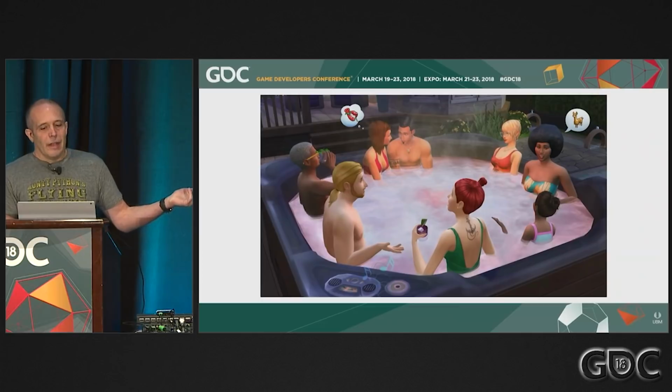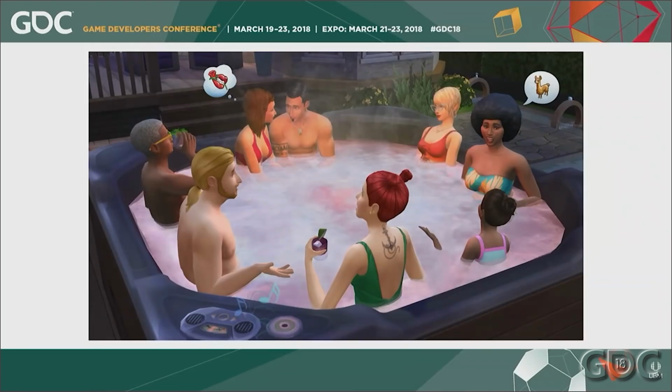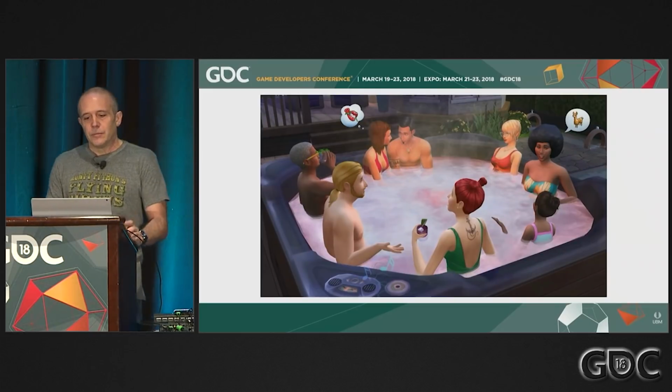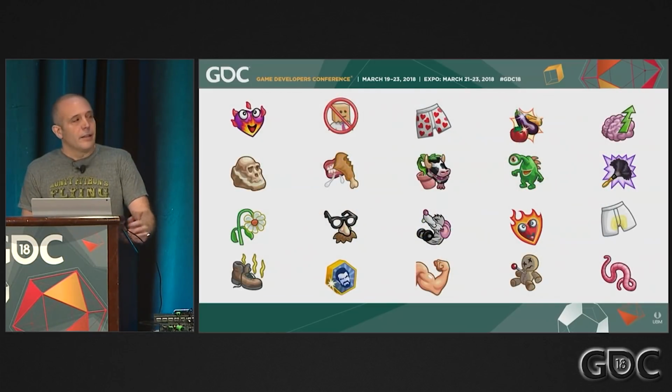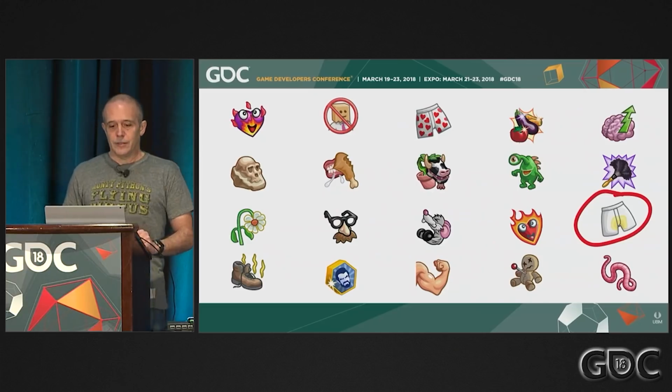One of the oldest and most obvious examples of this are thought and speech balloons. The Sims communicate almost entirely with these. They aren't always random. They actually sometimes have intent. But they clearly leave plenty of room to project. And there are thousands of these in the game, plus urine, because I keep my promises.